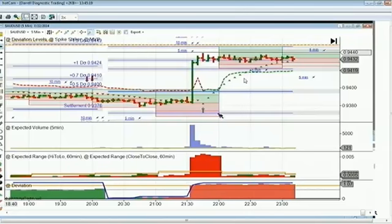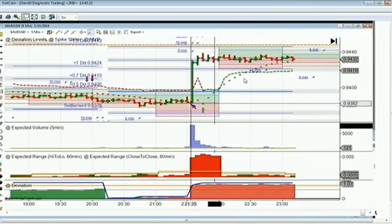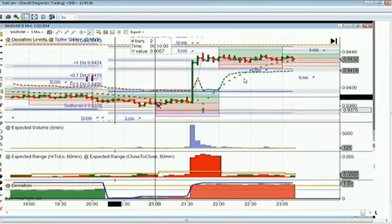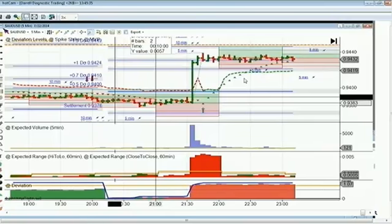Now, what happened afterwards? How high did we go? Right here. So let's just look at the range on that. We got about 57 pips. That's pretty close to a take profit right there. Now, what if you got in earlier? What if you got in at 9? How high do we go up there? You got 55. Not bad. So that's a 9 to 10.